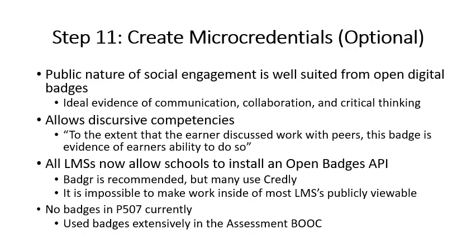Finally, you might or might not do this. I have a lot of experience with microcredentials. The really important point I want to make here is that when students are engaging in these kinds of public documents, and talking with each other, you can put that evidence in the form of a link inside of an open digital badge. And that badge becomes evidence of students' ability to discuss these topics with their peers.